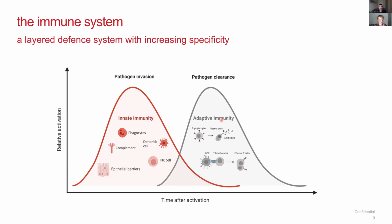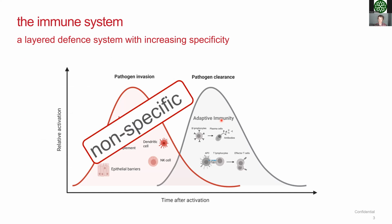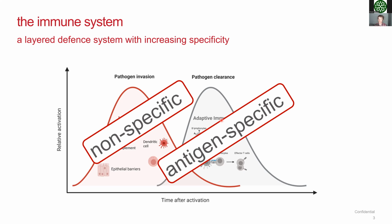The mammalian immune system is composed of a layered defense system, and it has increasing specificity. The innate immunity has physical, chemical, and cellular barriers that are non-specific. So they tend to have a very broad specificity and tend to stop pathogens. However, if this is not effective, the adaptive immunity kicks in, and this is highly specialized and generates an antigen-specific response that is tailored to the specific pathogen that it wants to defeat.